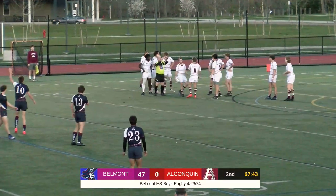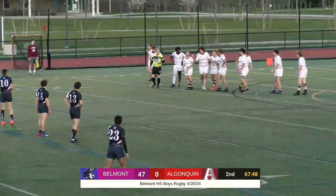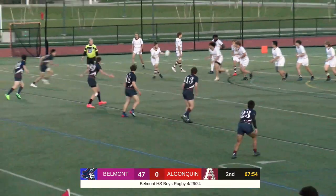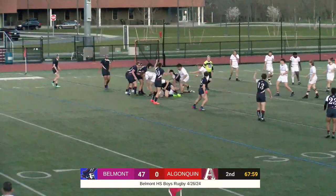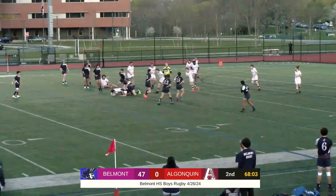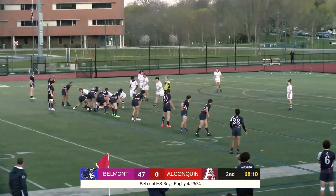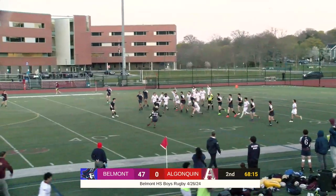So high tackle called on Belmont. I think that was actually a holding on. Oh, holding on. Sorry. Yeah. The Algonquin fans wanted it to be a high tackle called. Tap and go. And Algonquin wanting to maintain possession here, running hard at Belmont. Yeah. No let up by White. Oh, a little chip over the top. Oh, wow.